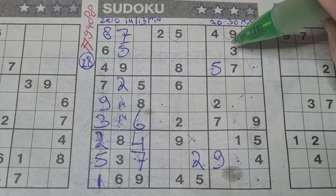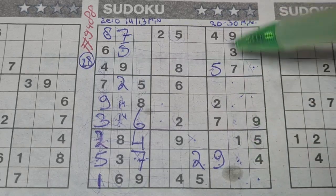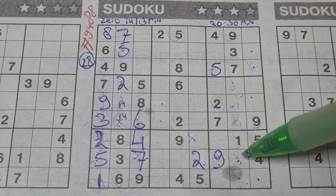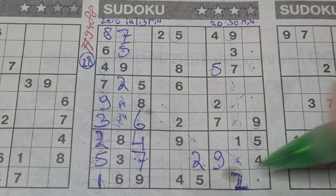2, 2. Well, in this column, 5 missing numbers. One of the missing numbers is 2. Well, we have a 2 in this big square, so no 2 in these 3 marks. So the 2 could be here, could be there. Here or there, we see another 2 in this row, no 2 there, 2 should be there. Alright.